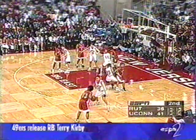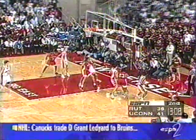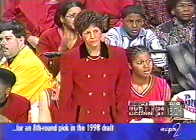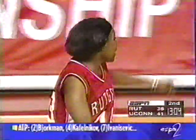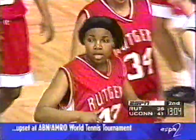Robin, this is going to be a real test right here of the maturity of this young Rutgers team to keep their composure and understand the tempo of this game and the rhythm of the game. Abramova is battling with Coco Eggleston. Eggleston's first action in this game. Natasha Pointer coming back in. Tammy Sutton-Brown as well.